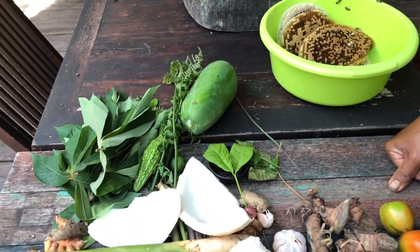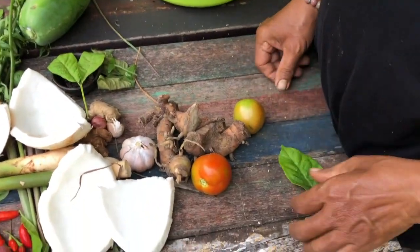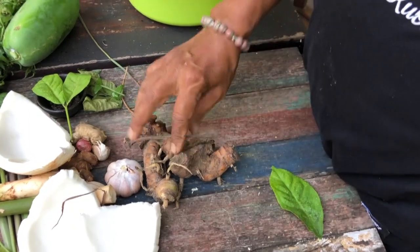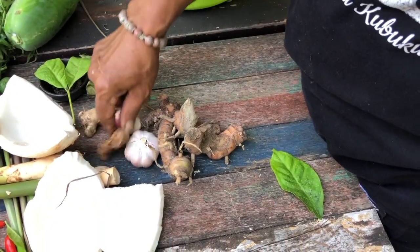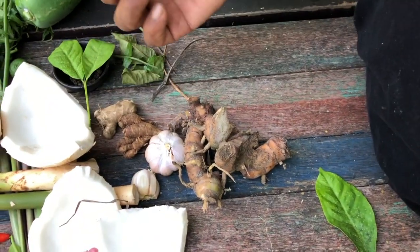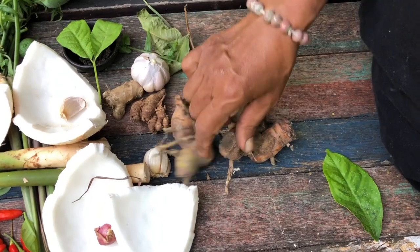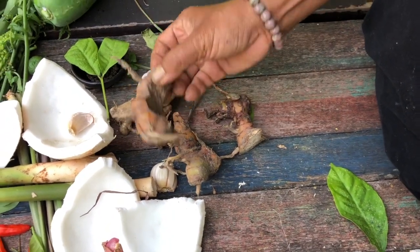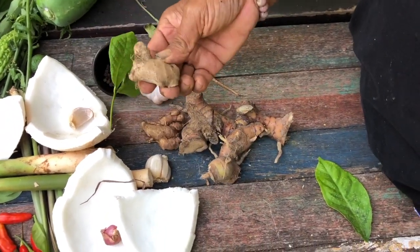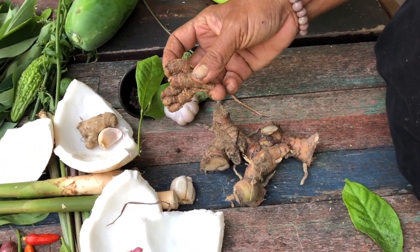And after that, we have also the east and west. East side, usually we have, this is basically from a long time ago, the basic original traditional garlic. And after that, we have galangal root, ginger root, and lesser galangal.